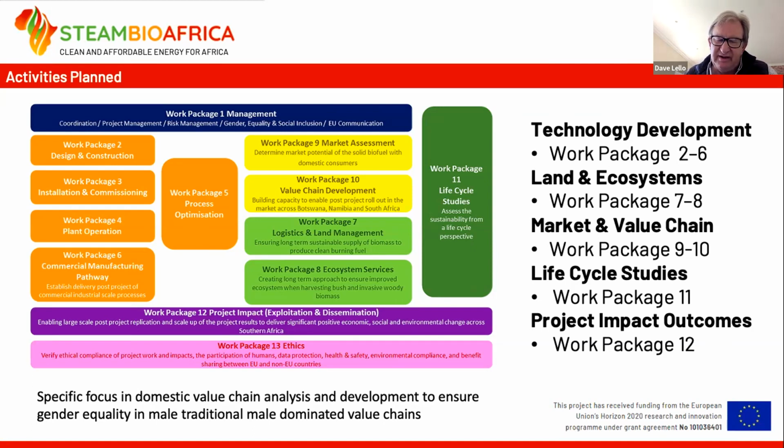Are we harvesting sustainably? Are we disturbing the soil in terms of our harvesting? What are the soil samples? What are the carbon levels in the soil samples? So there's quite a lot of information around the upstream activities and both the biological as well as the economic aspects to that. Work packages 9 and 10 look at the market and the value chain. So those are downstream activities.